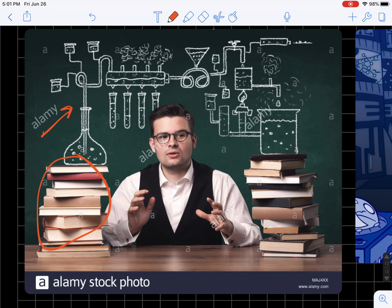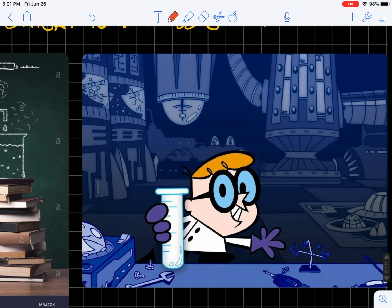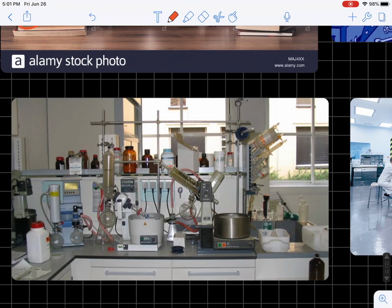Are students supposed to copy this diagram down? What are you trying to do with this? So when I saw the crazy lab equipment, two things came to my mind. There's an old cartoon called Dexter's Lab. He kind of has that sort of equipment. And then I thought of this. Last year, there was a 64-year-old retiree in a retirement community, and he had set up his own lab to make crystal meth. And, you know, he's got his reflux over here and everything else like that.